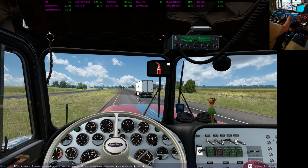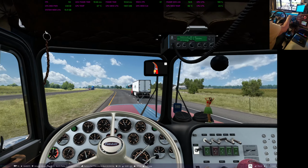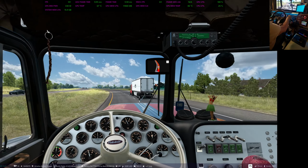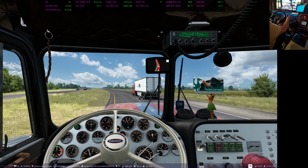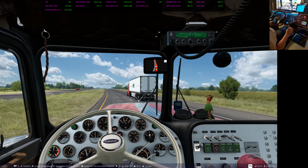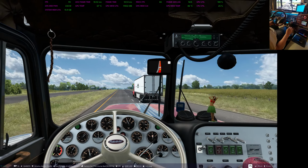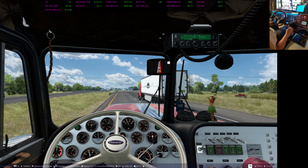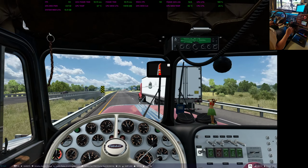I should actually pick up the speed a bit here. Oh, I don't have the... The app's not working. I could put it past 79. Oh, I probably don't have it turned on. Oh, that's not good.